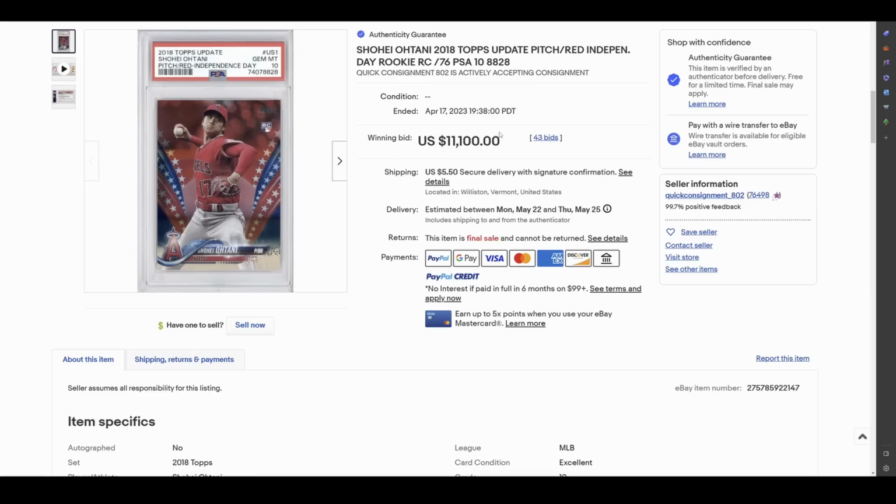In regards to PSA catching this, obviously they didn't catch it. They PSA 10 slabbed it. We will see what they do in regards to the buyback guarantee. I know that the buyer of this card has been in contact with PSA.